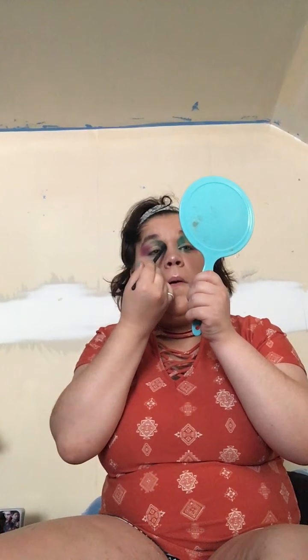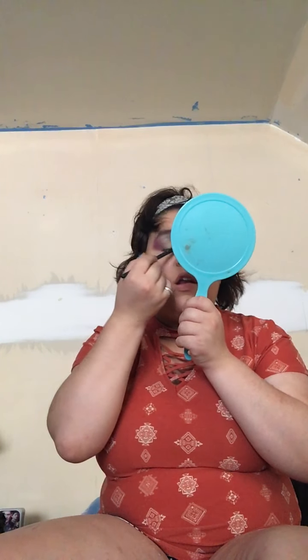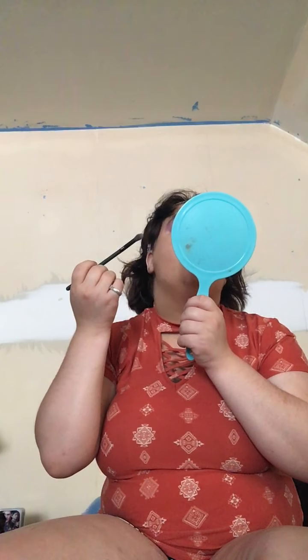Now, before I smoke my eye out, I am going to take my BMX 430, which is my crease brush, but I'm going to use it to blend all these colors together. And why I put the highlight on my eye is because it gives you a nice shimmer, and you're getting a nice shimmer from the gold. Because when you blend it all together, it dilutes the pigment just a little bit. And it just makes it so smooth and runs together.